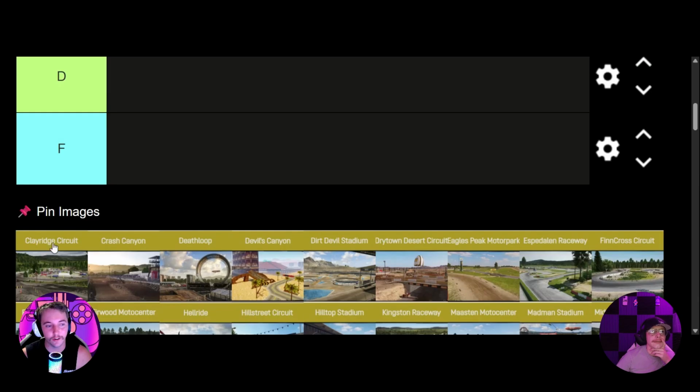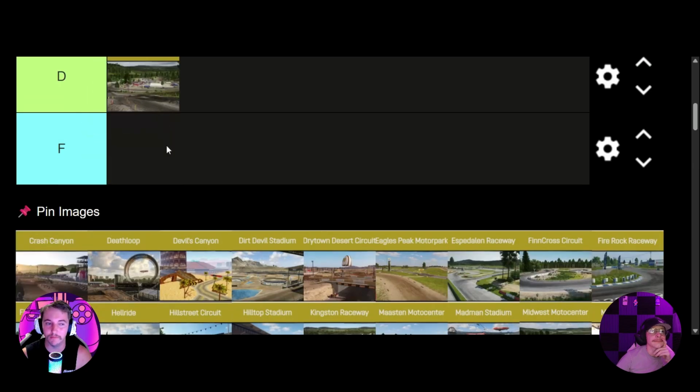I'd kind of say D tier to me. Yeah, I would pick it, at least out of all of them here. I think this is the one I was thinking of earlier, Crash Canyon. Crash Canyon, that's an OG wrecking map. I really like it.